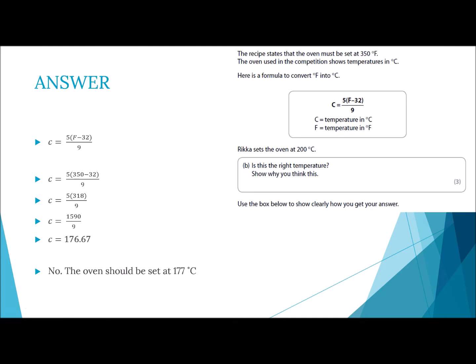I've then compared that. She set the oven at 200. Is that right? So I've said no, the oven should be set, and I've rounded it a bit more at 177 degrees because using my common sense, you can't set an oven to decimal points. So I've just rounded it up there. So that's one way of doing that question and making sure I've put no to get the full 3 marks at the end.